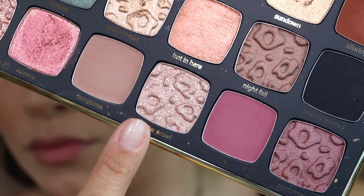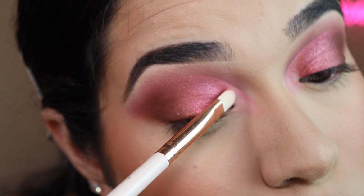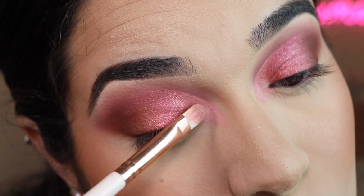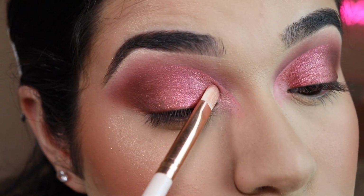Next I'm going to go in with the shade On the Prowl. Basically this is just to give it dimension because this is a lighter champagne pinky shade. And I wanted a really nice ombre transition so that the inner corner of the eye is just super light and bright.